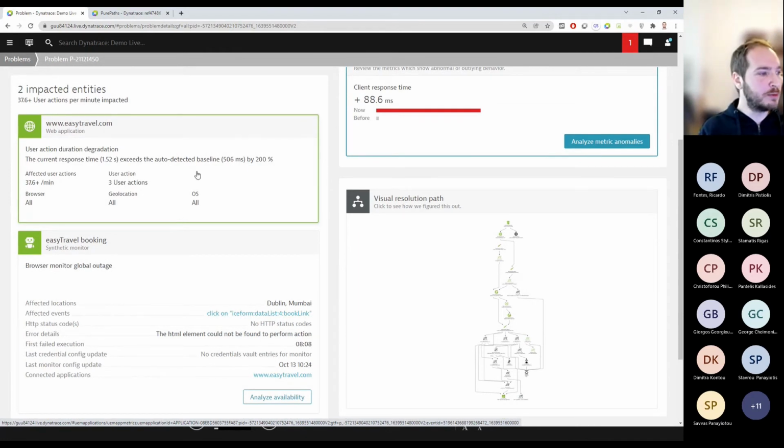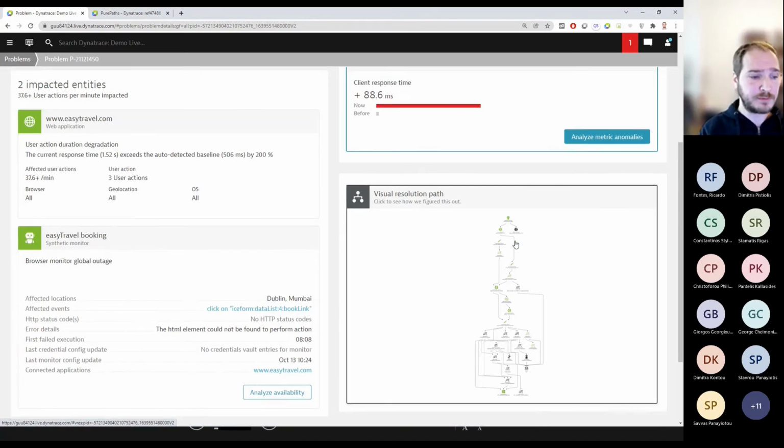What's important to understand is that this normal behavior, the auto-detected baseline, is 506 milliseconds. That's not something you need to configure; Dynatrace automatically looks into it and always determines the actual behavior of your application. So whenever something like that happens, Dynatrace automatically figures out what is going on in that environment and what the root cause of the problem is.